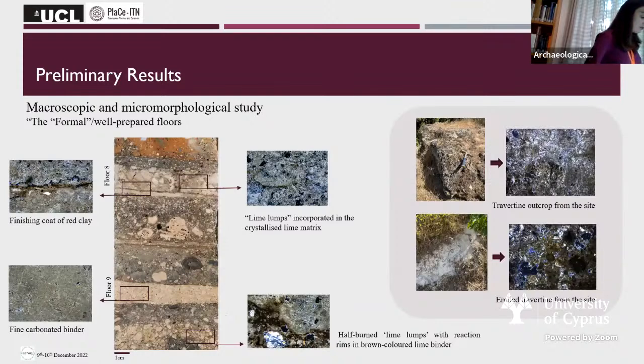The good quality floors have a grayish white color and compact texture. Their hardness depends on the amount of lime and other plaster aggregates used for production. Most of them preserve a finishing coat of red clay or laminated debris of organic-rich material, indicating a frequent cleaning or maintenance of these floors, as confirmed by the very thin replastering of some of them.